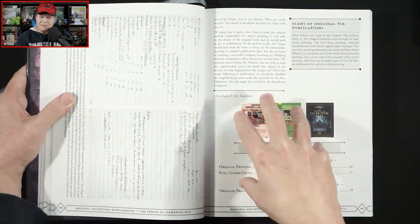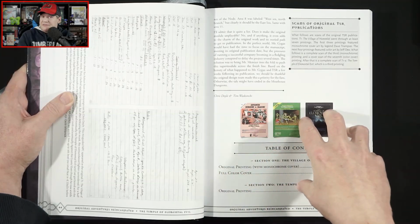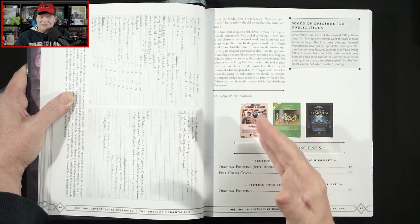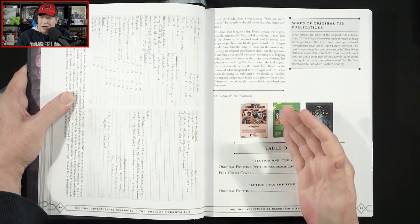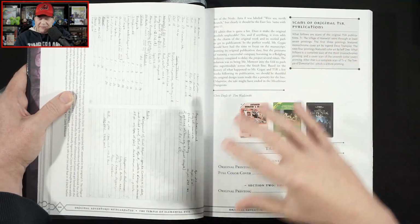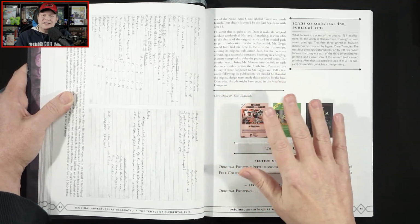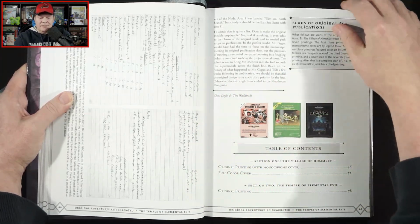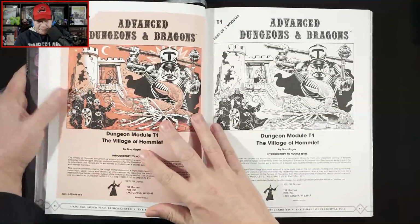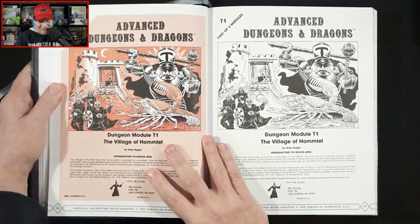Cool. I like that, because I love the fact that we get the original modules in these volumes, but I did think it was kind of overkill to have every print run reproduced. That I thought was kind of silly. So I'm glad that we're getting the original modules, but we're not seeing each and every minor change that took place. Oh my gosh, I remember this cover. Good old Village of Hamlet.